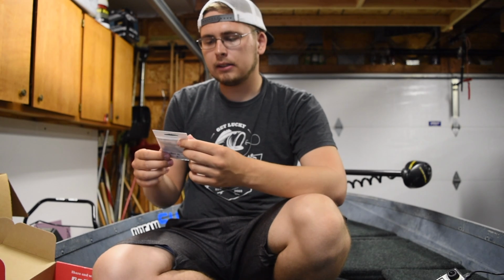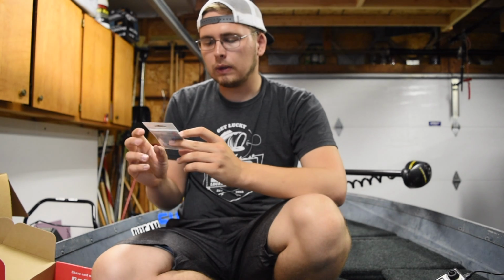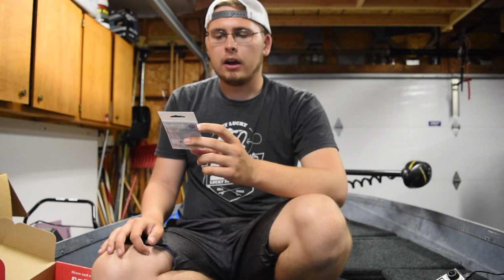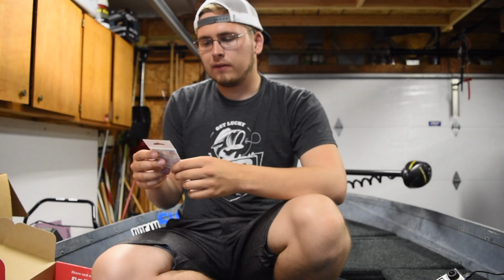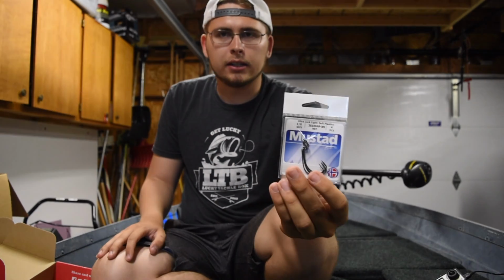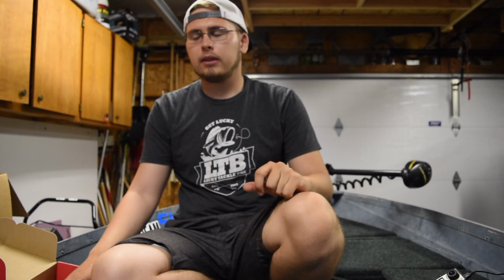Next, we've got some EWG hooks, basically just for rigging any plastics. These are a 1/0 size, so a little bit of a smaller hook. Definitely good for worms, small craws, anything like that. And you get 4 of them in this package. These are Mustads, by the way, which are a good hook brand. Never really had any issues with them at all.